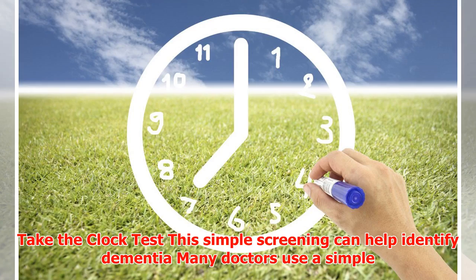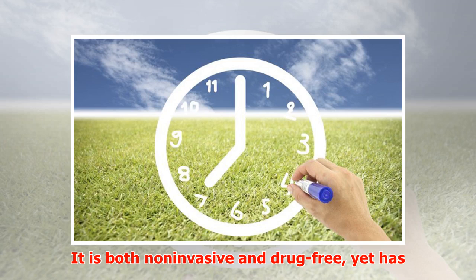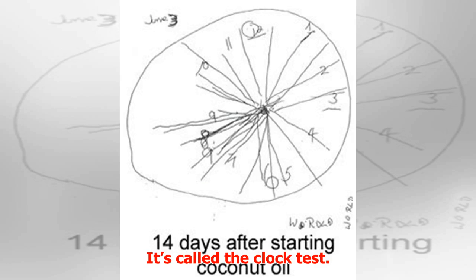The clock test. This simple screening can help identify dementia. Many doctors use a simple screening test to identify dementia, although it looks a bit more like art than science. It is both non-invasive and drug-free, yet has been shown to be very effective. It's called the clock test.